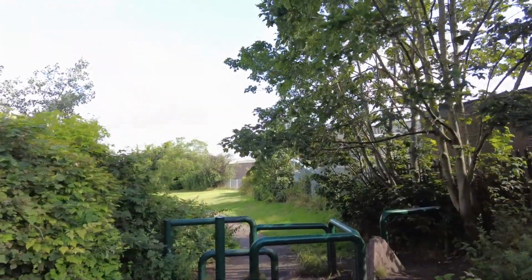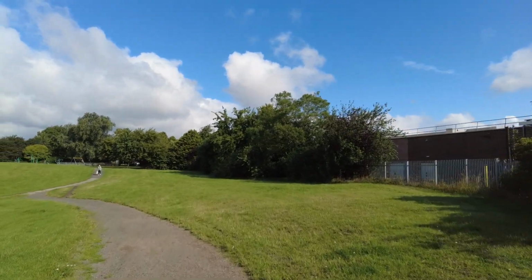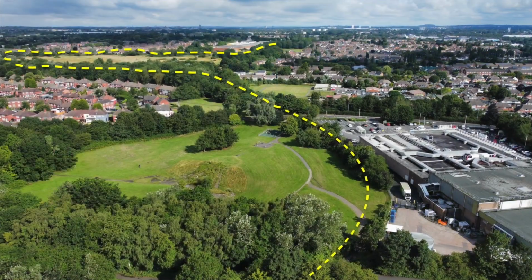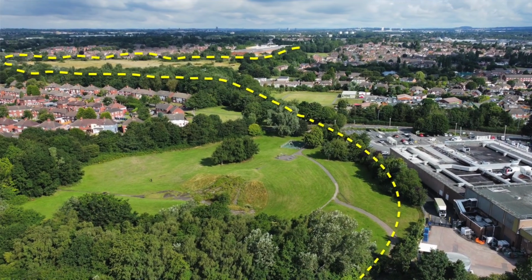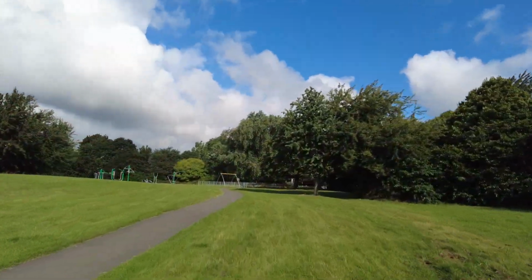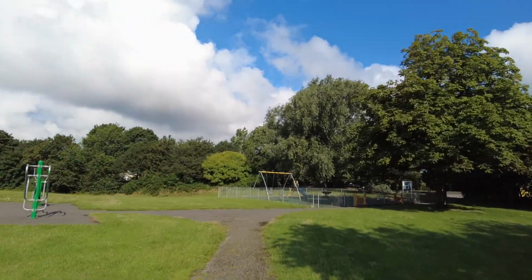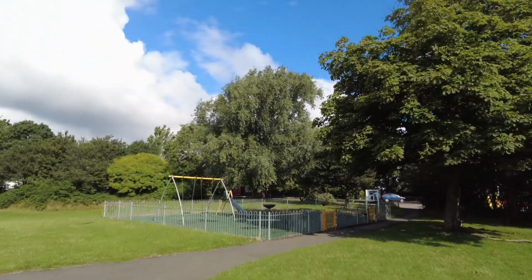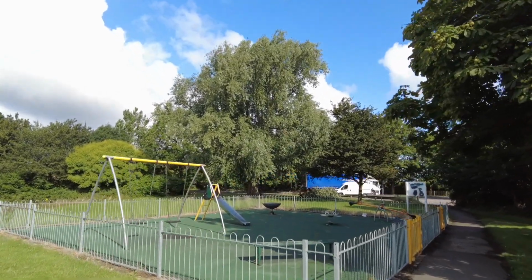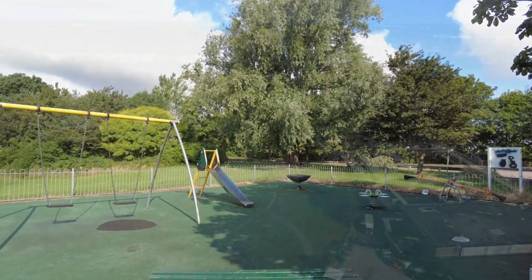The line of Brindley's canal follows the contour that I'm following on this path, curving away to the left. In fact, let's take the exact contour. And the direction we're going is beyond the children's playground and through a gap in the trees. But let's pop the drone up, see what we can see from above.